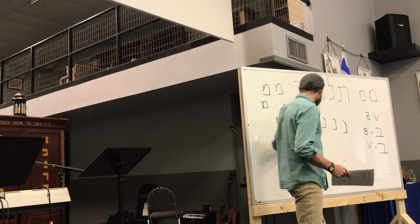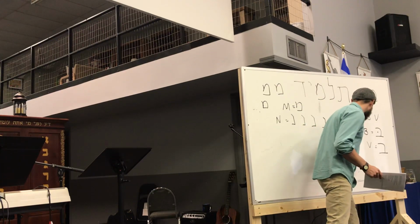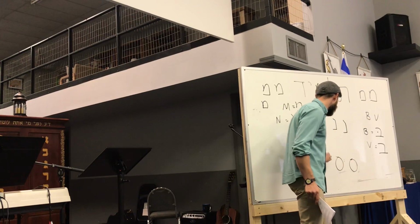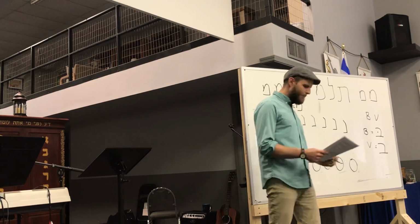The way I write a Samech is kind of a cheat way. I write it like an O. The board's still wet. I give it a little tail at the top. Like an O, and then I come back over and give it a little tail. Samech.